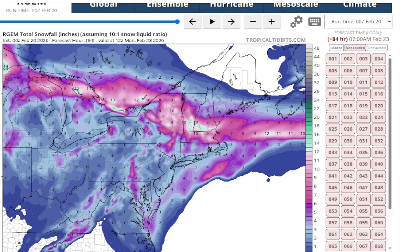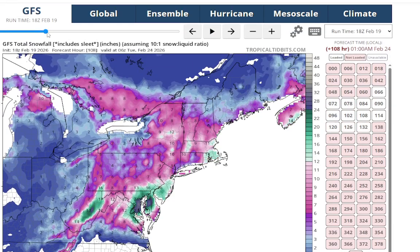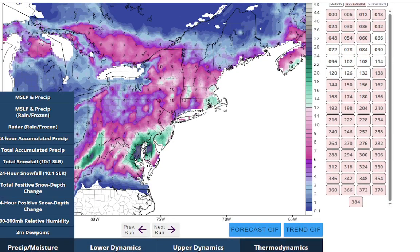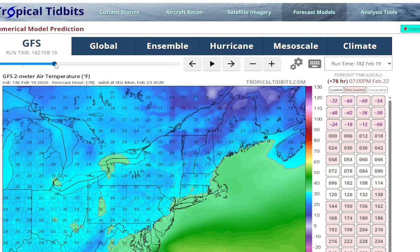And if the snow winds up falling during the day instead of at night, then you have the effect of the sun, which may keep it from accumulating that much as well. Because now we're getting into late February sun angles, and the temperatures during the storm aren't that cold. Even if we look at the GFS, which obviously blasts New Jersey with a foot of snow, and Long Island with like 8 inches of snow, the temperatures, again, for the storm are going to be real borderline here.